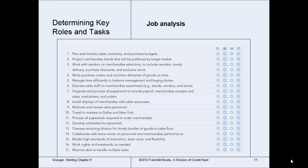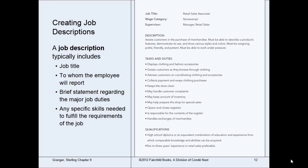So, for example, it needs to tell you if you're going to have to work nights and weekends under the job analysis. Once your job analysis is created, you're going to create the job description, which will outline the duties and responsibilities of the position based on your job analysis. The job description clearly states what is expected of the person who will fulfill the position, and it defines the working conditions and whom the workers will report to.